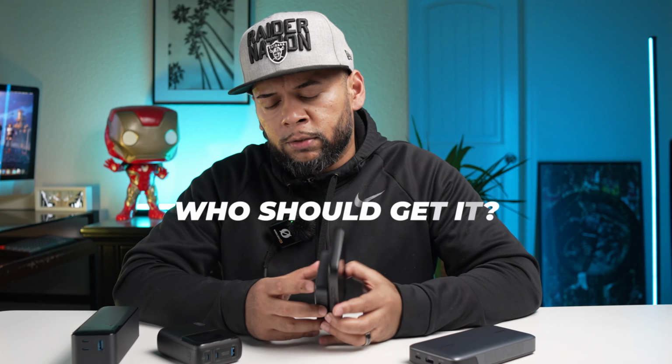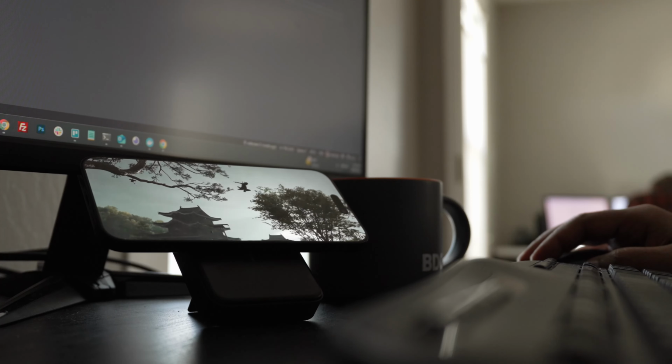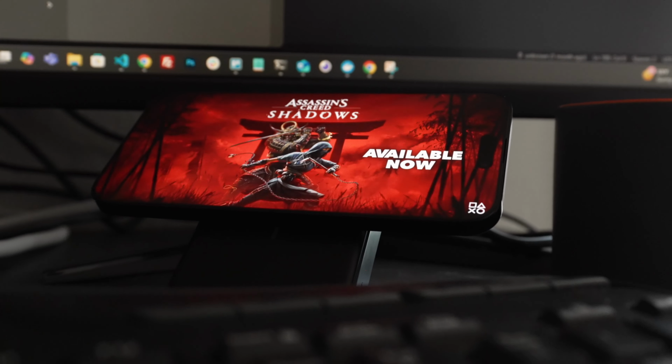So I recommend this one for minimalists that are iPhone users that want to be able to use their devices while they're charging it and don't want to carry a bunch of stuff around or a heavy power bank around. And you know, if you watch videos and play games and stuff like that on your phone, you can use the kickstand for that.